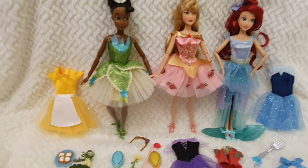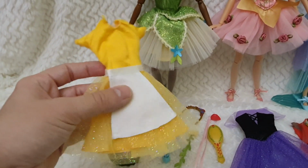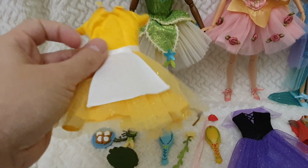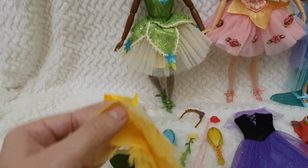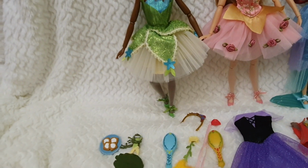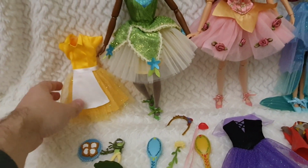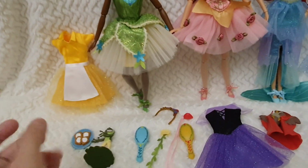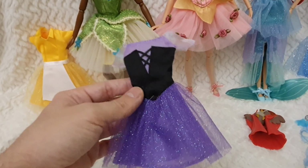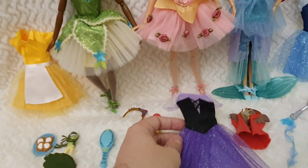Then over here we can see their second outfit, which are equally super cool and stunning, and they have a bit of an organza tutu overlay material that would actually make it more ballerina like. And then here we have the one for Aurora, which is super cool because it's depicting this moment when she's singing Once Upon a Dream.